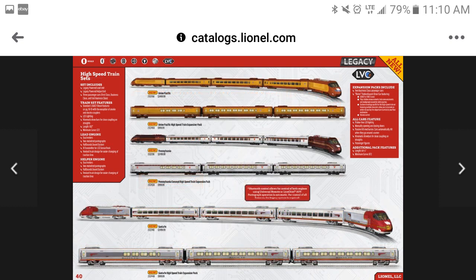And then on the next page, you've got a Union Pacific one in the M10,000 scheme, which actually, that paint scheme works pretty well with the Acela, in my opinion. You've got a Pennsylvania Congressional Limited style one and a Santa Fe War Bonnet one.